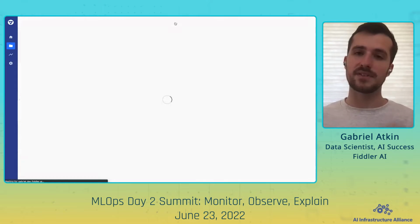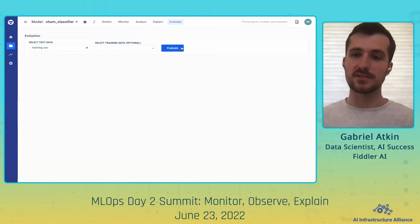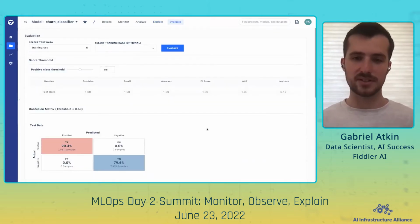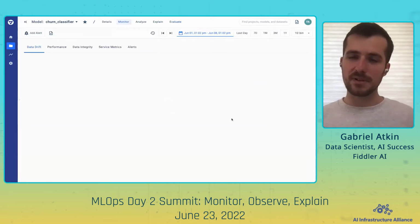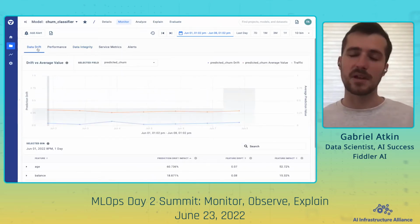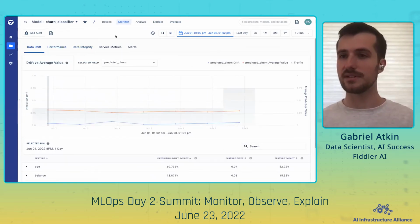All right, and last we have the Evaluate tab, which lets us look at a static slice of data and get some model performance metrics around that. So that pretty much sums it up. Thanks so much. I really hope that this helps you understand why a model performance management system like Fiddler is so important.